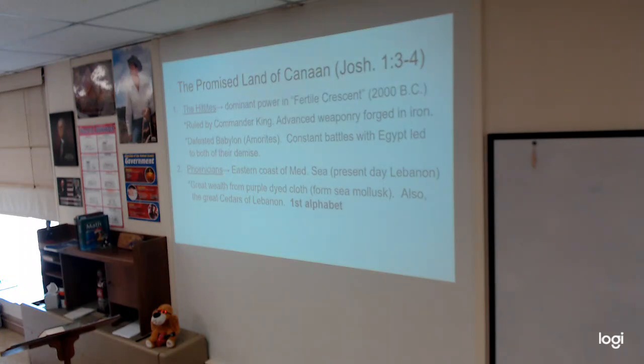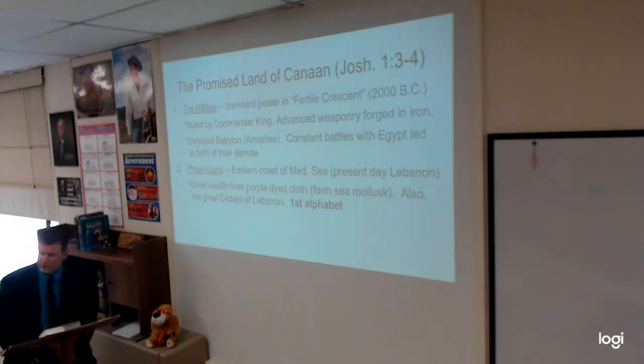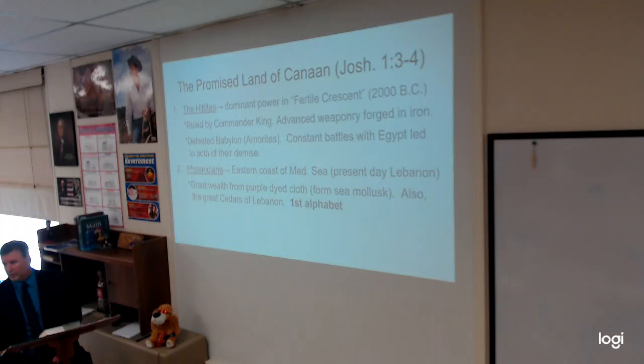And in bold print, if you've ever wondered who came up with the first alphabet, it was indeed the Phoenicians. So not cuneiform, an actual alphabet. Not the one we use today, of course, but an alphabet.